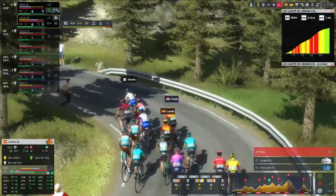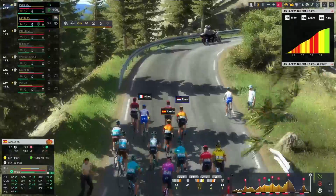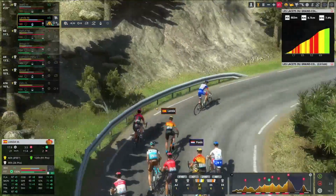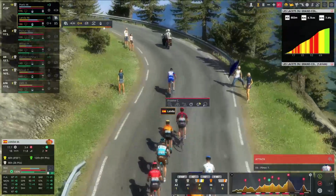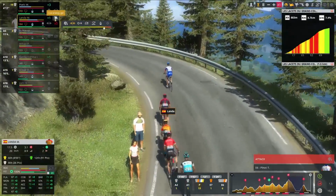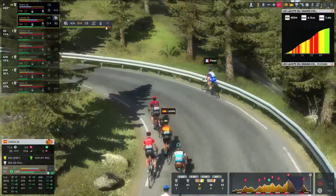4k to go on this climb. I want to try and attack here if we can. And Thibaut Pinot on the attack. Let's try and follow the Frenchman if we can. But we're not going to be able to stay with him. Let's just sit on Froome's wheel. That is fine. He's going to try and bring in Thibaut Pinot for Geraint Thomas, of course. And he's done just that.